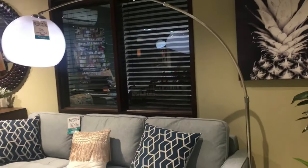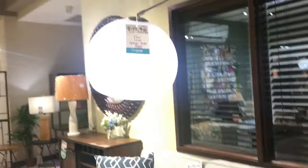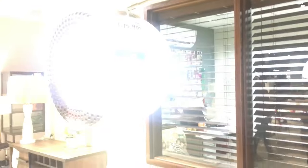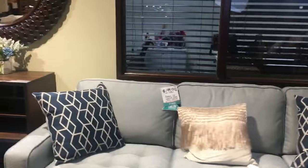So here you have this sectional, this L-shaped sectional. Here's another overarching lamp, also with a marble base. Ooh, yeah, there you go. Yeah, so this is really nice. This sectional is really nice too.